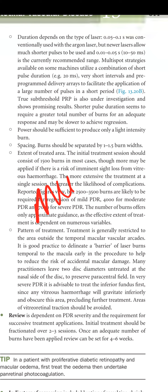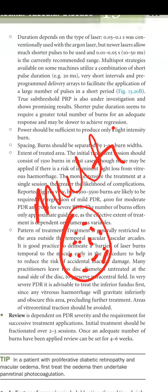So now there is a multi-spot technique, where you have targeted an area. What is happening is that multiple spots will be projected at a very short interval, and it will facilitate the application of a large number of pulses in a short period.